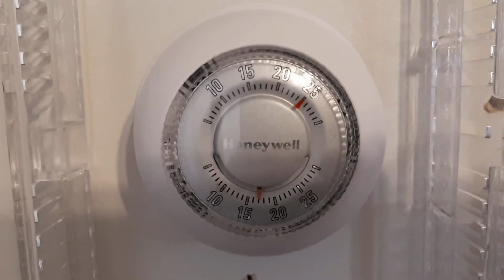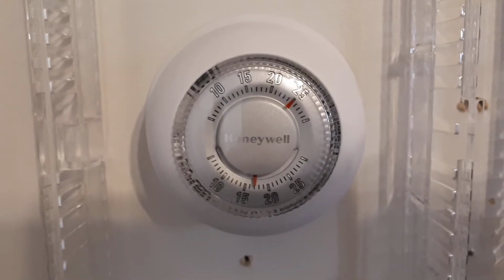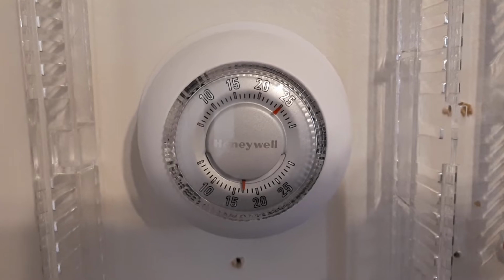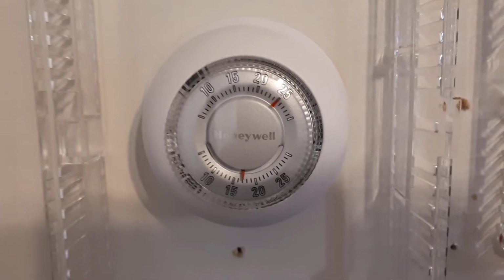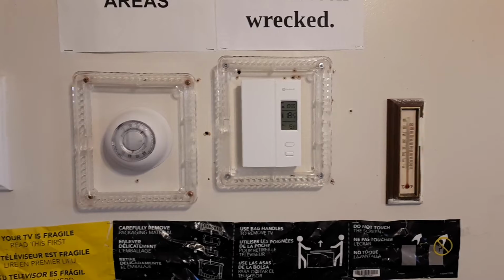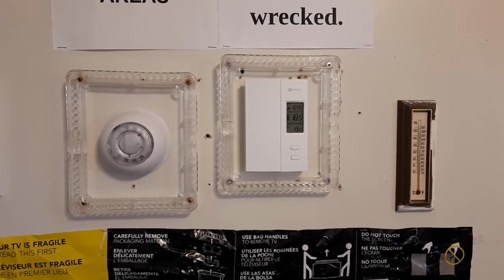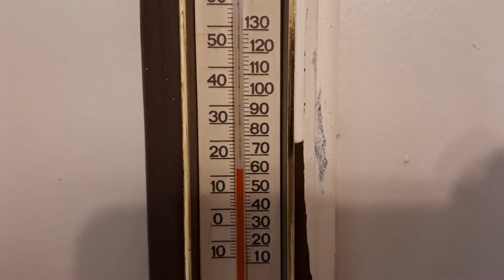A little chilly in here, but not bad though. If you drink a hot cup of coffee, that warms you up. If you put a sweater on, you're okay. Wrap yourself around the blanket to keep warm. It's actually not too bad in here, really. Bedroom. And the thermometer is reading 16 Celsius or 62 Fahrenheit.